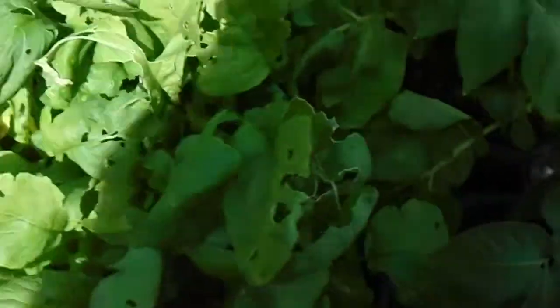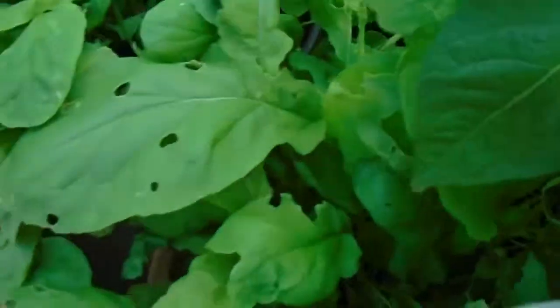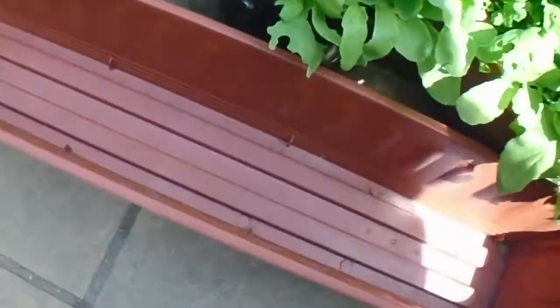These are the first pot of radish, but I don't think there's anything worth picking at the moment. They've been nibbled a little bit. That was the second lot of radish that I did about 2 weeks after this lot. This is a trough that I just picked up at the jumble sale for £1. Look at that whopper. It wants some holes drilled in the bottom, but apart from that, it's good to go.